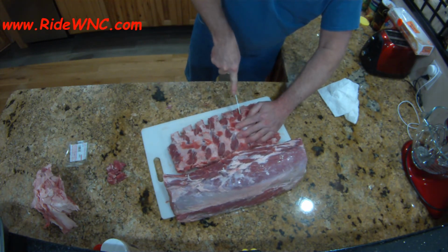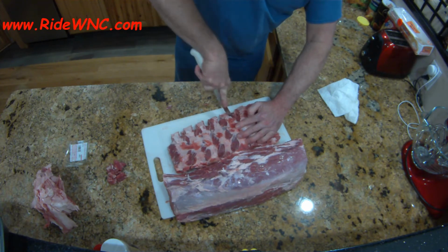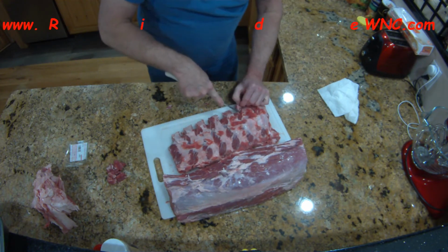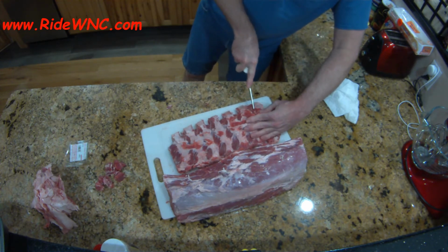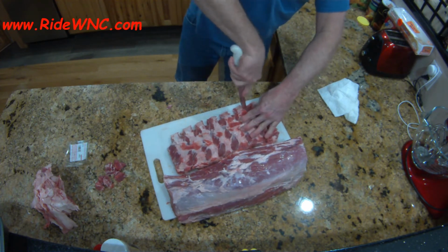If you have a dog, your dog's going to love this meat. My dog's sitting just off camera to the right of me, and she's waiting for me to throw those scraps down.